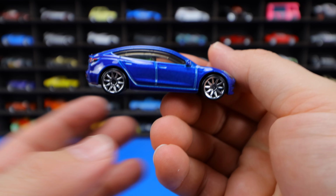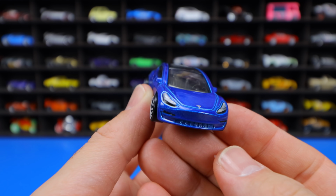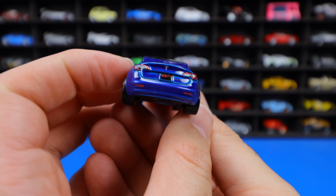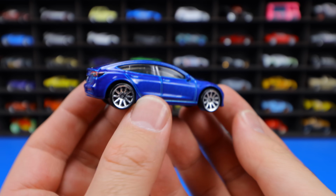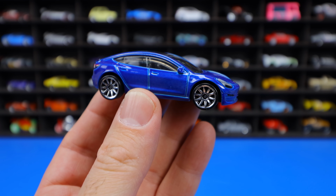You can see the blue color, obviously. I love that blue color, the glass window on the top, and our front design with the Tesla logo, as well as the lights on the back. Very, very well done. Those chrome wheels, maybe not for me. I prefer black, but still look really, really nice.